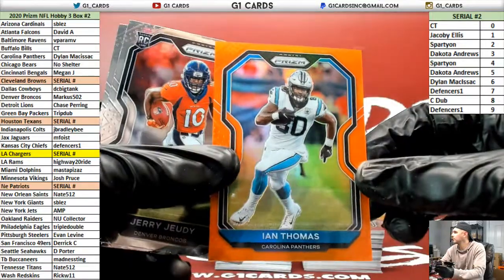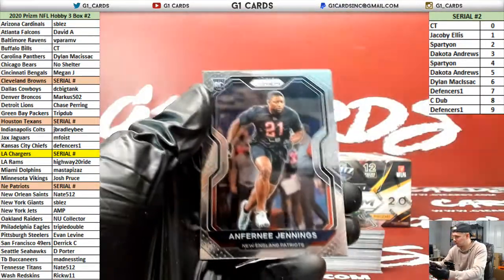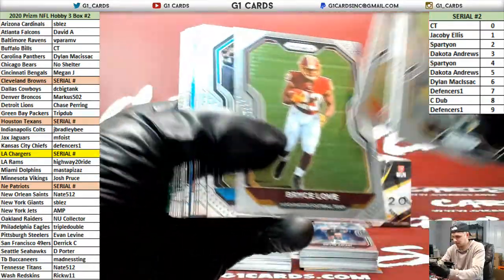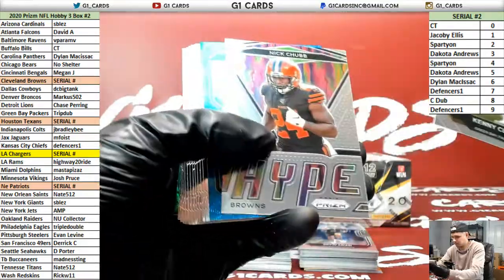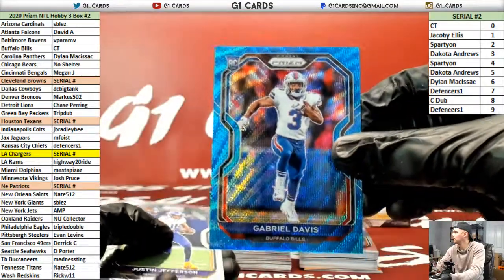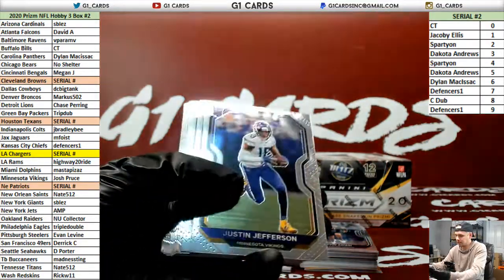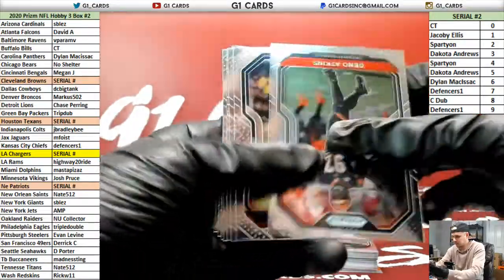Ian Thomas for the Panthers. Out of 249, Judy Jennings is a Patriot. Like I said, I'll go through all those after the box. Tom Brady. Blue wave of Gabriel Davis. That looks so nice. That blue on blue. 199, Chris Jefferson rookie. Patriot.